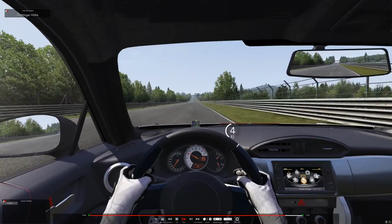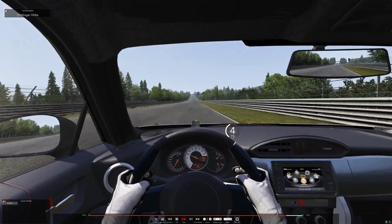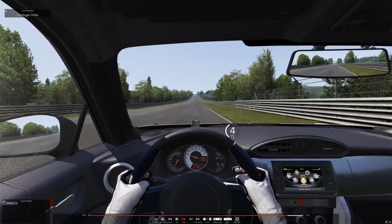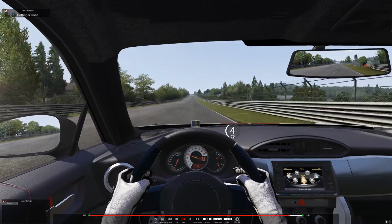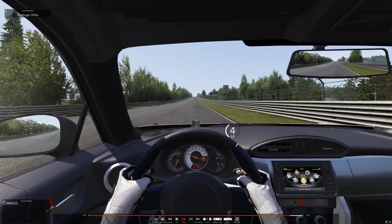And as you start to build up that consistency, the confidence will come with it, your speed will build from it, and you'll be able to really string together quite the lap in almost any car. And you'll find yourself, as long as you are consistent, you know the circuit well, you can drive any car quickly through here. It doesn't matter what it is.